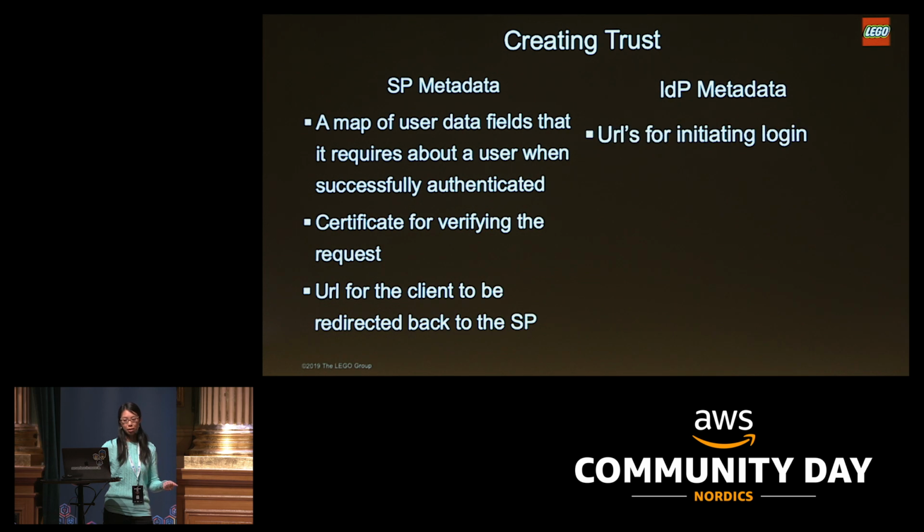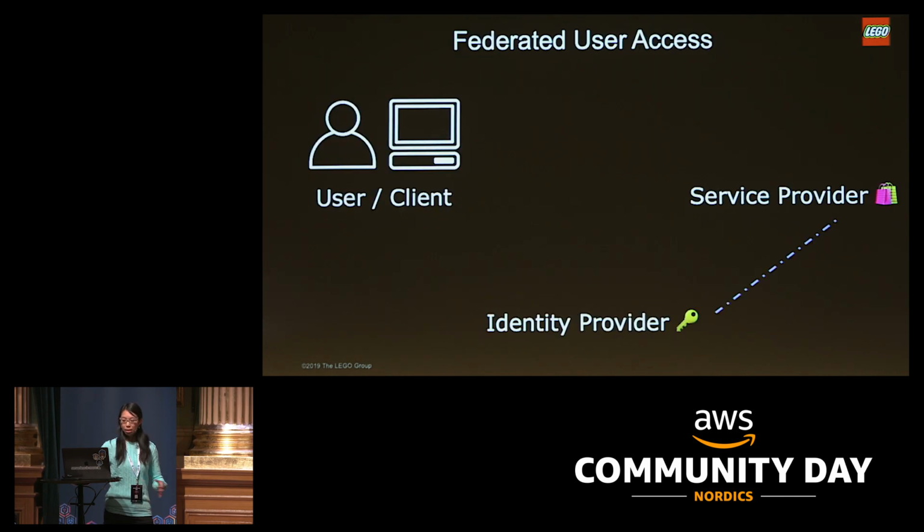The identity provider metadata is a little bit more simple. It says, service provider, here's where you send your users to initiate login, and here's a certificate so that you can verify that the response I sent back actually came from me. And so that's enough to generate this trust relationship. They're now aware of where users need to be sent in order to go back and forth between them in the authentication process. So the next part is, how do you initiate login?